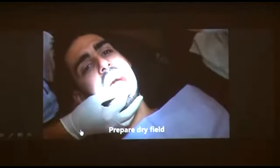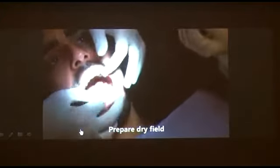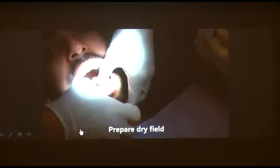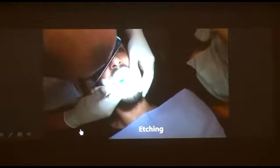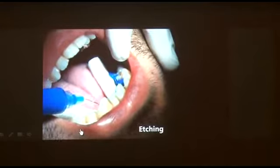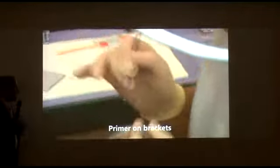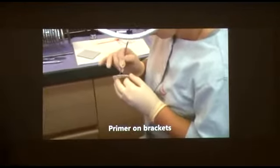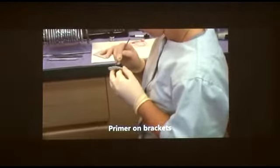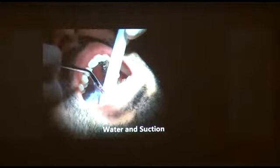First, I do dry field. I use these cotton rolls named parotis to open the mouth and to make the field very dry. Etching on all the teeth. Then I put primer on the bracket. At the same time, I clean the teeth, I wash, I dry them again.